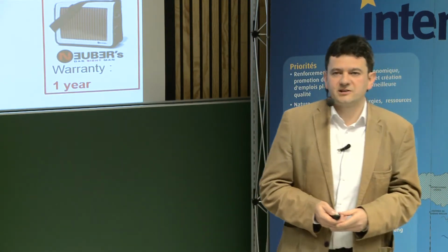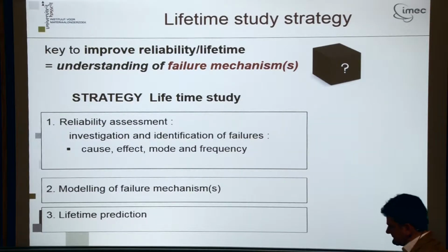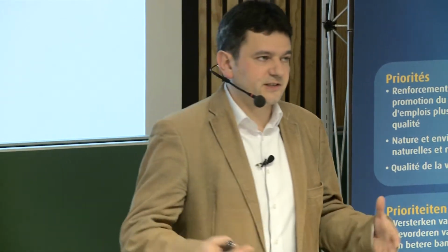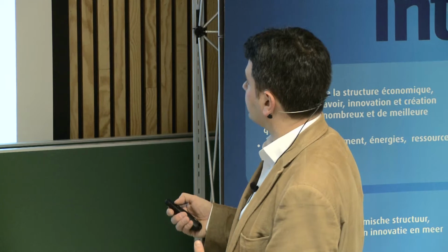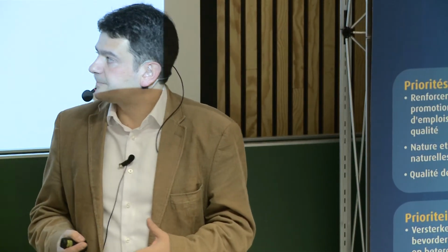Very generally, how can we increase lifetime? Well, from the past, when we studied the lifetime, stability and reliability of traditional electronic systems, we used this approach. And this approach is based on understanding of the failure mechanisms. So what we say is that when we look at the system and how the system degrades, it's a black box. And you really have to know in this black box which failure mechanisms are occurring.